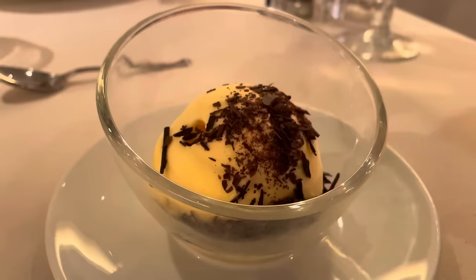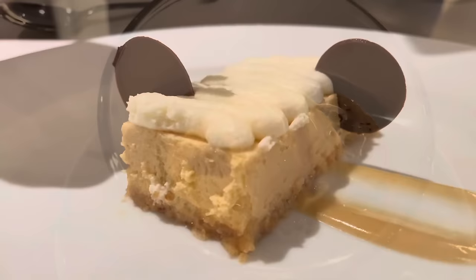Affogato in Italian means drowned, and quite literally you are drowning the ice cream with espresso coffee. Both desserts were a hit with us. Anyway, very nice meal at Vista, recommend it.